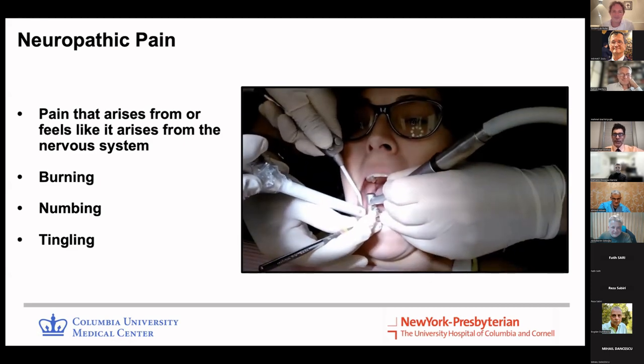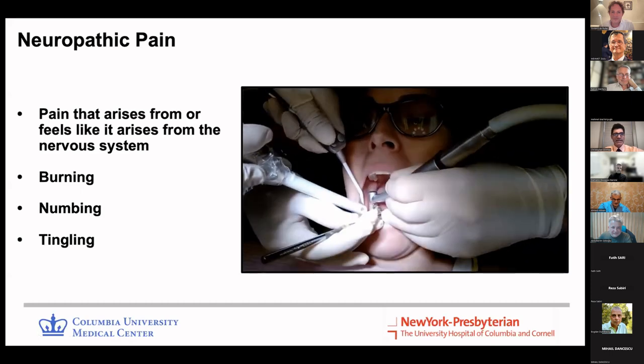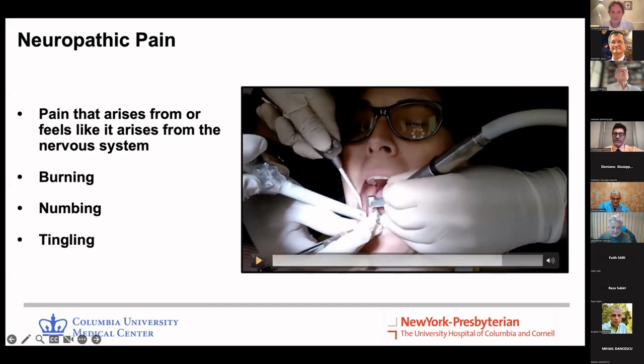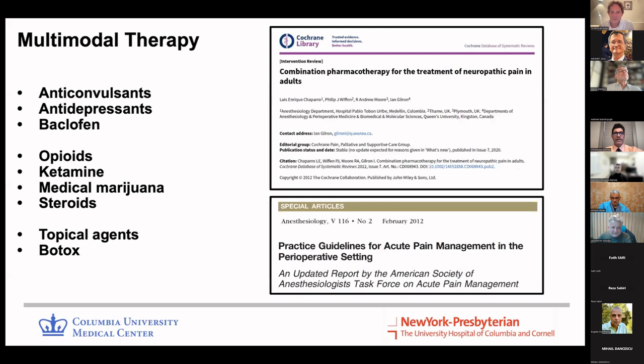Today we're talking about neuropathic pain. Anyone who's had a dental drill knows exactly what that pain is like. It's often numbing, burning, tingling. Patients know exactly what this type of pain is, and they're very reliable at clarifying whether it's neuropathic pain versus one of the other types of pain. And one of the things about neuropathic pain, it can be more of a challenge to treat than, say, nociceptive pain, right? And so rather than just Tylenol or acetaminophen or low-dose opioids, it can be tougher to treat.